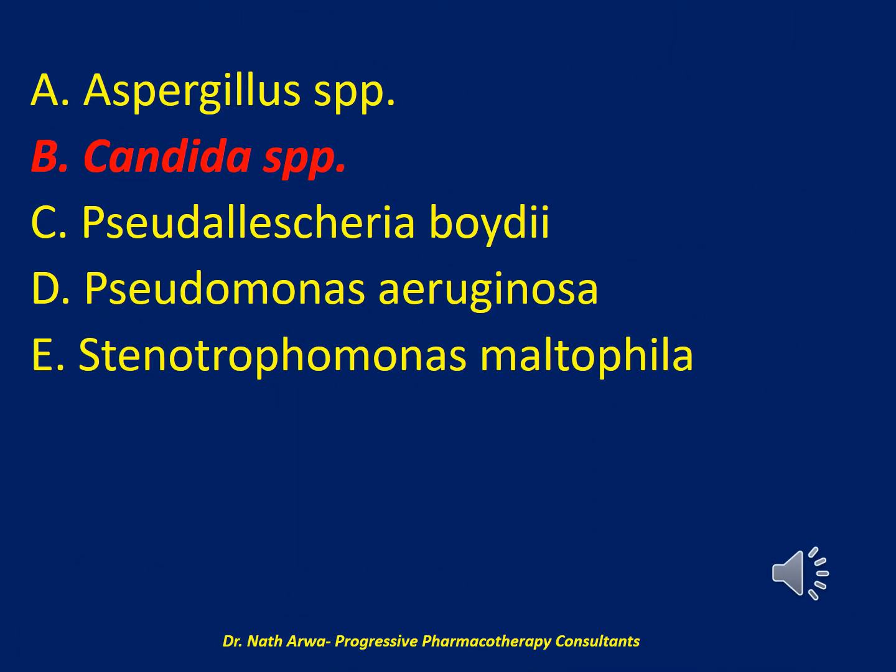And the correct answer is B. Candida species. I will justify why. She has disseminated candidiasis as manifested by multifocal nodular lung lesions and multiple hepatosplenic abscesses. Multiple septic emboli from a bacterial process could also be considered given her multifocal pulmonary and hepatosplenic lesions. Please proceed to the next question.